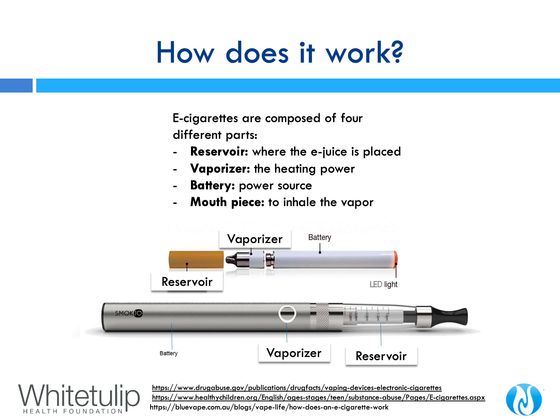How do e-cigarettes work? All e-cigarettes have four main parts: reservoir, vaporizer, battery, and mouthpiece. The reservoir is the place where the e-juice is placed. The vaporizer is the part where the e-juice gets heated and vaporized, then gets inhaled from the mouthpiece.